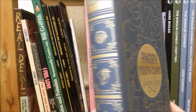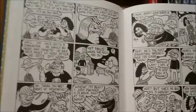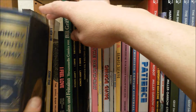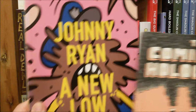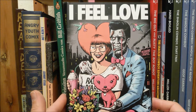But these Angry Youth Comics, a wonderful tome, pretty deceiving title, but here you can see these little penises, penis ornament, and this is not by accident, of course, if you know Johnny Ryan's stuff, always aiming to provoke on any kind of level. These are the lowest brow comics that you can imagine, and yeah, same with these two, A New Low, and yeah, this title here is a bit unfortunate, but anyhow, I got it nevertheless. Nice anthology with Grant Abel in it, and Benjamin Mara and others.